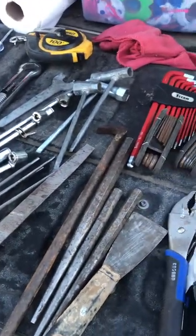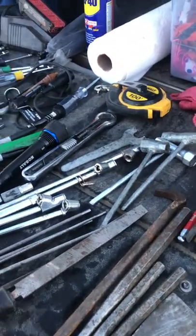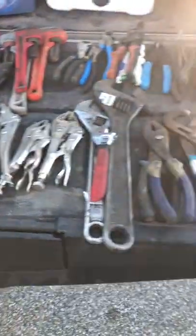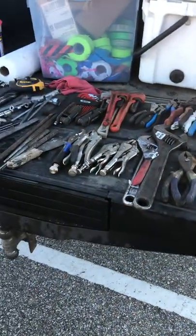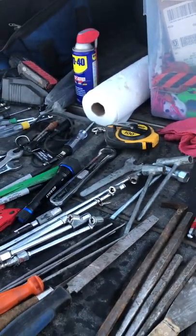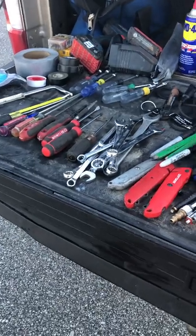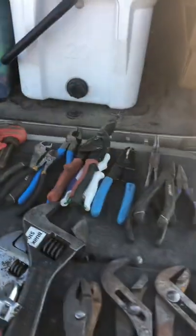If I'm on the side of the road and I've got an emergency, you don't have every tool you need, but you have a way of fixing something in a pinch, or at least rigging it up quick enough to get you down the road. So being prepared is a really big part of my life. I have a lot of people depending on me to get to the next place safely, and so I try to keep a few tools with me at all times so that I can take care of business.